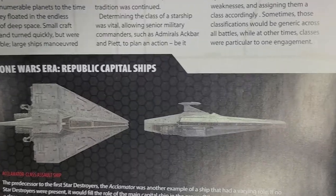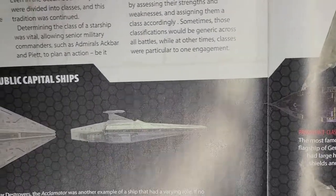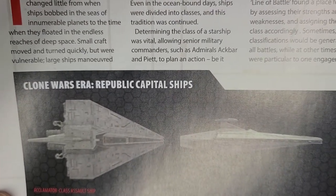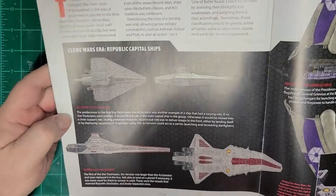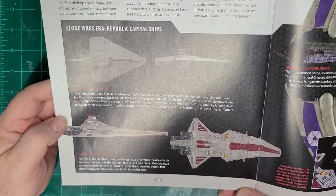So there's the Acclimator. So it looks, you know, kind of different from that angle. If you look like that, it looks kind of like maybe some sort of a fish or something. An arrowhead, maybe even. So it looks kind of cool.